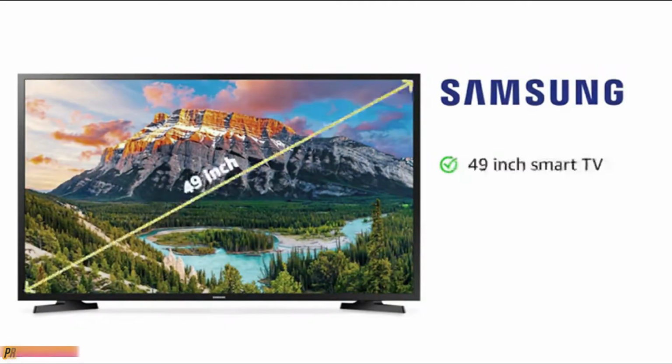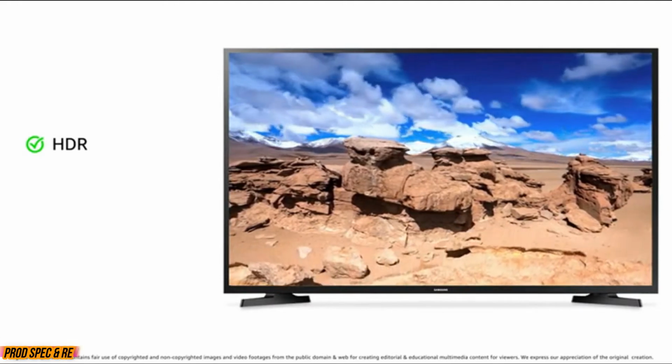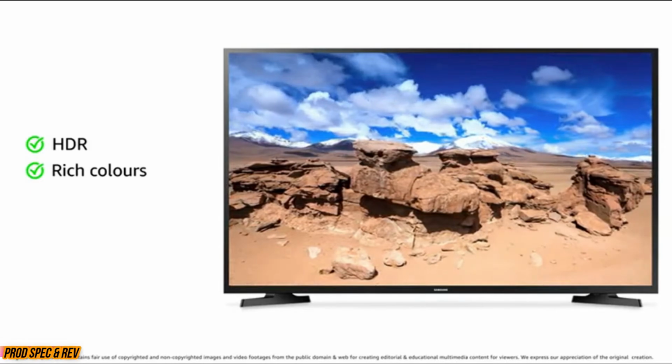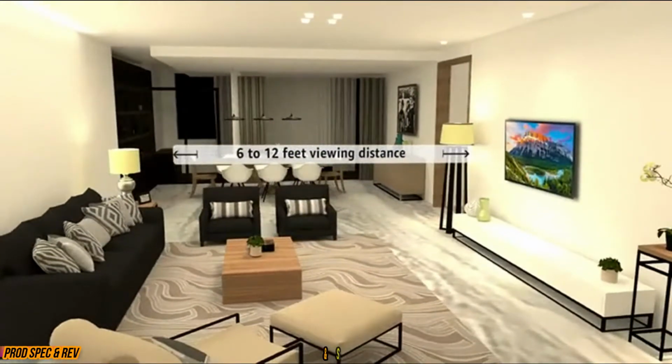This 49-inch smart TV from Samsung has a full HD resolution which provides great picture quality. The HDR feature offers clarity and details in pictures and lets you see rich colors even in dark scenes. The recommended viewing distance of this TV is 6 to 12 feet.